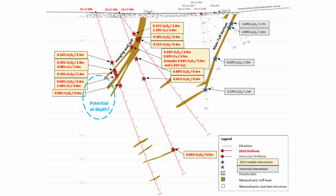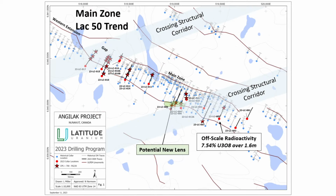If you remember hole 5 from the first press release on November 7th, it was 7.5%, and if you look on the picture on the press release in December 4, it's located right at the southern edge of where these cross-cutting structures come in. So we're still learning a bit about where to target the rich zones, but that certainly proved out to be the case.